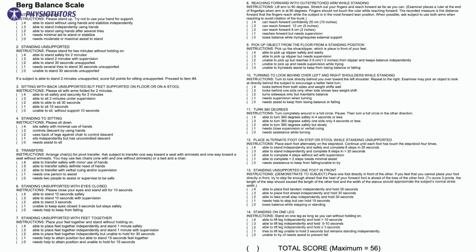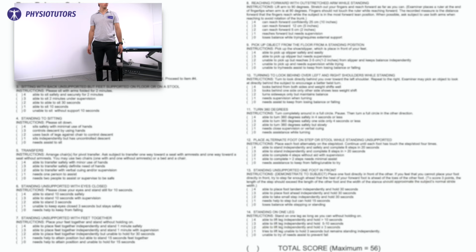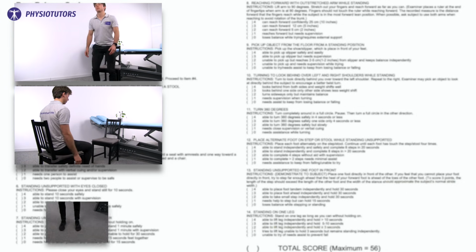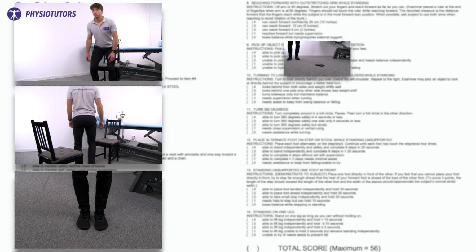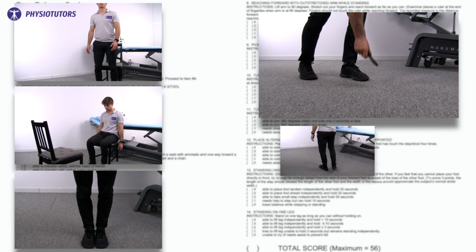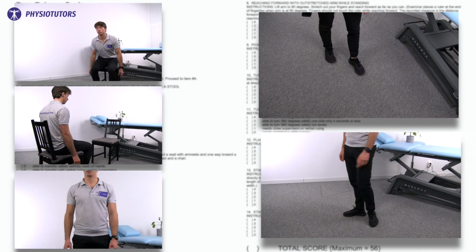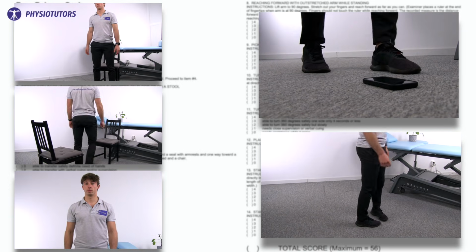So how is this test performed? As I said before, there are 14 items to assess. Examples are sitting to standing, a pivot transfer between chairs, standing unsupported with feet together, picking up objects, turning 360 degrees, etc. The test form is pretty straightforward. There are clear instructions with clear criteria to score your patient.